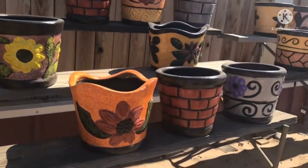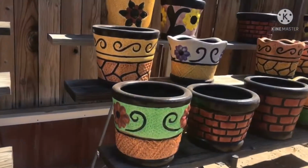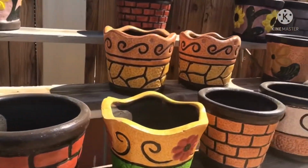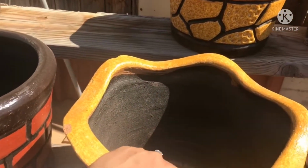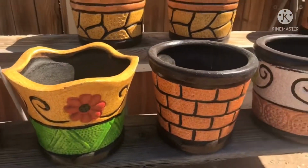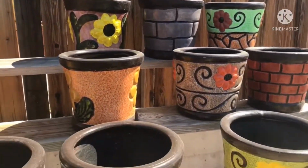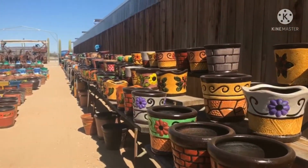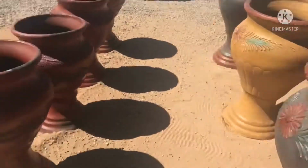So Yuma, Arizona is very close to the border of Mexico. So this product there came from Mexico. And the majority of it, they said if it's rough inside, they are handmade. So that is handmade. Amazing. And they're not expensive actually. Oh, there's a lot of them. Of course I'm gonna tour you here, of course.